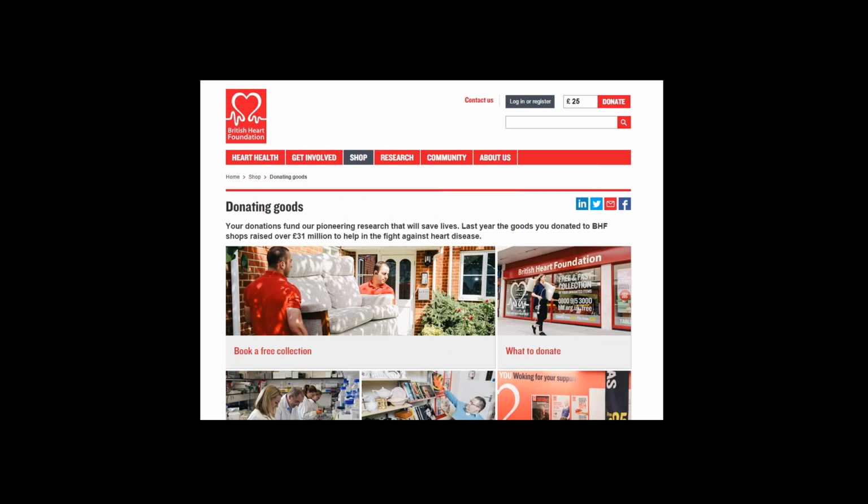Also with donating goods, the form that you used to have to fill in for donating goods was ridiculously unintuitive. It actually asked you how many living room items you would like to donate, how many bedroom items you would like to donate, and the reason for these odd questions that it asked you was because this is how the shops had set it out initially for receiving these donations. So we actually worked with the stakeholders in BHF and the stakeholders in the shops to figure out, okay, what would actually be a more useful set of information to gather from people? And it's like, well, actually, how many large items, how many small items, etc.